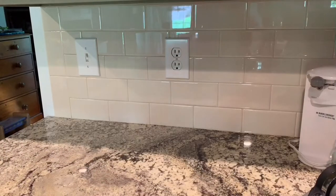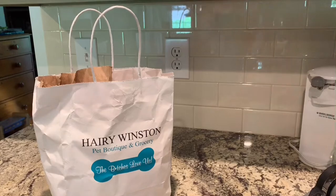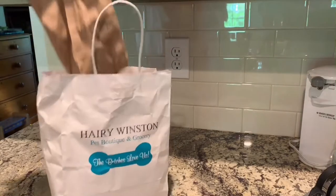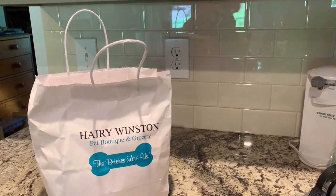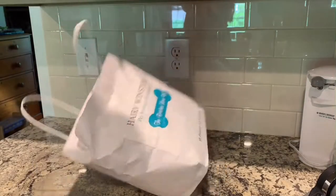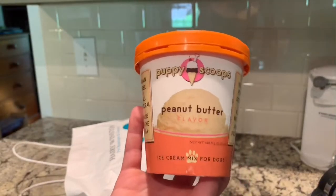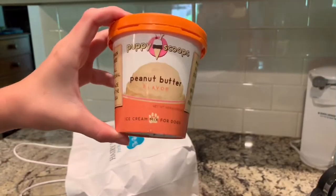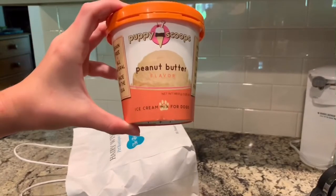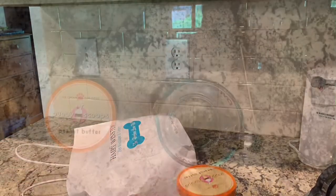Hey guys, it's the human, and today I went to Harry Winston, which is where Lucy goes shopping. And I got the treats per ounce like I normally get, but then I was up paying for it at the register and I also saw this Puppy Scoops peanut butter ice cream mix. And it's so hot outside, so I thought that the dogs might enjoy this. So we're gonna make it and then they're gonna try it and review it. So let's make some ice cream.